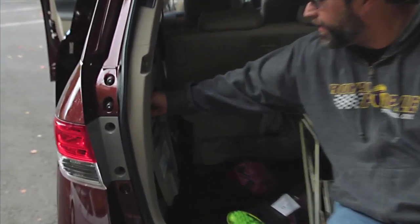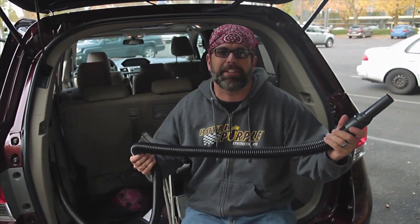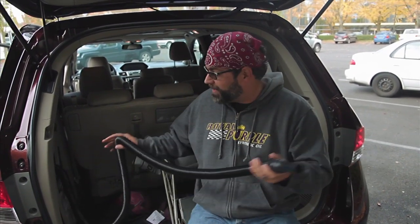Tons of storage. And guess what? If everybody gets dirty, all I gotta do is grab my handy dandy vacuum that's built in and suck everybody's dirt right off of them. I tell you what, it doesn't get much better than being able to make the mess and then clean it up yourself.